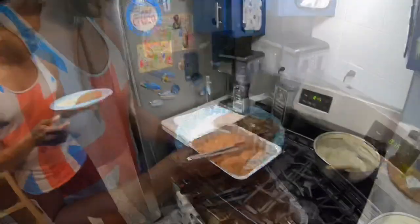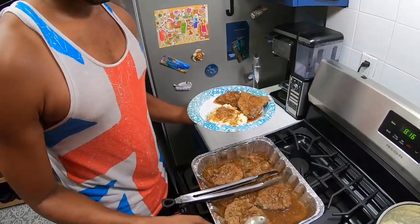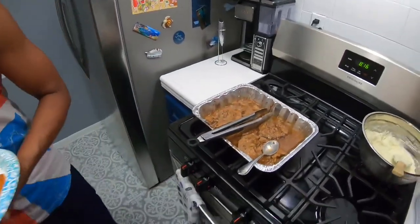And he knows how it tastes because you love it. I do. All right, this is how you know he is engaged to a southerner. Do you see how he's like, look at this amazing gravy juice.